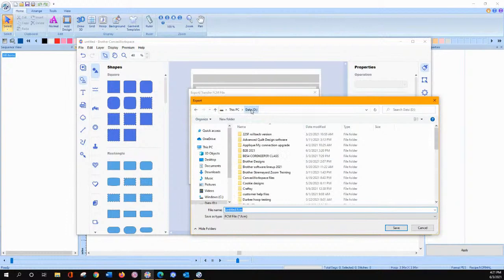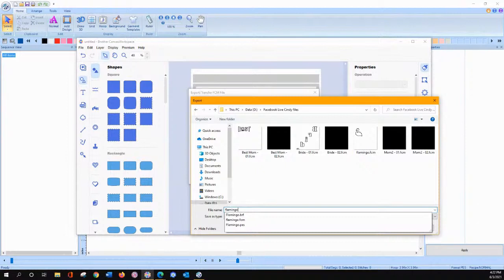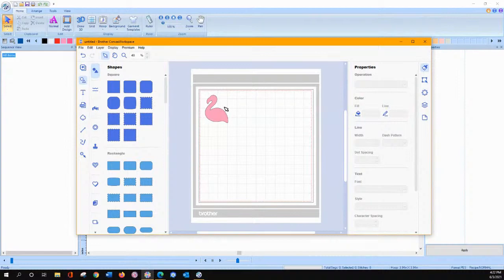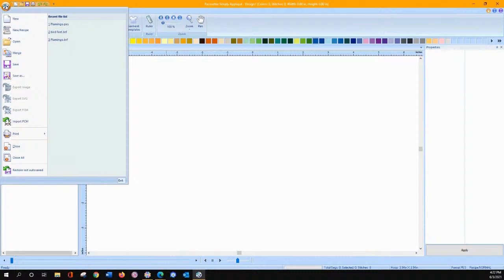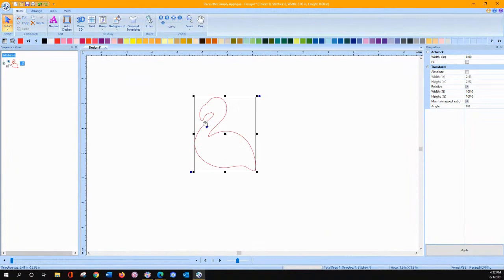What are we calling it? Where are my Facebook Live files? Here we go. Flamingo. And we'll say save. And now let's go into our Simply Applique program. We are going to go up to the application button, which is the A, choose import FCM. And then let's choose Flamingo 2 because that's my FCM file that I just created, right?